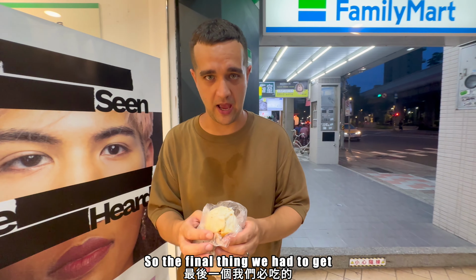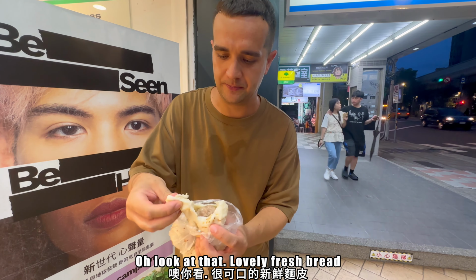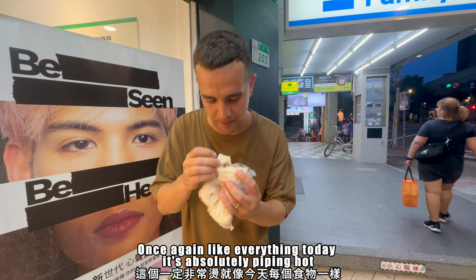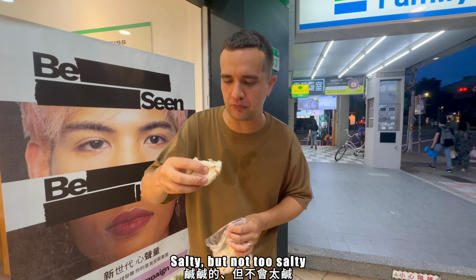So the final thing we had to get was also the Shenzhen bao, which I showed you in one of the previous videos, so you can see the crispy bottom. Oh, the sesame on the outside. Oh, look at that. Lovely fresh bread. Once again, like everything today, it's absolutely piping hot. Huge meatball inside. Look at that. Some chives, some spring onions. Salty, but not too salty. Look at the juicy is.